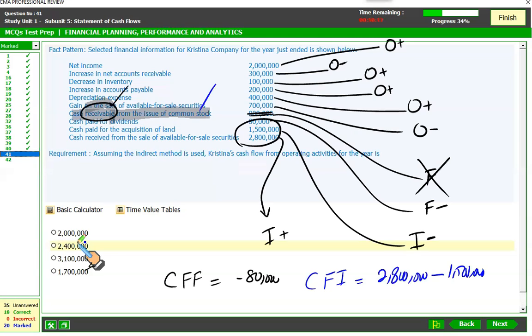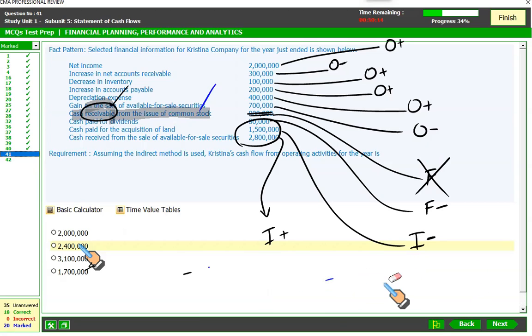Now, the last part requires some working. Let's say the question says you need to calculate the cash flow from operating activities. So you bring in all those items marked as O. Simply write the numbers. You start from net income, that is 2 million. You deduct this 300,000, I'm going to write this as 0.3. Do it horizontally in a paragraph form.